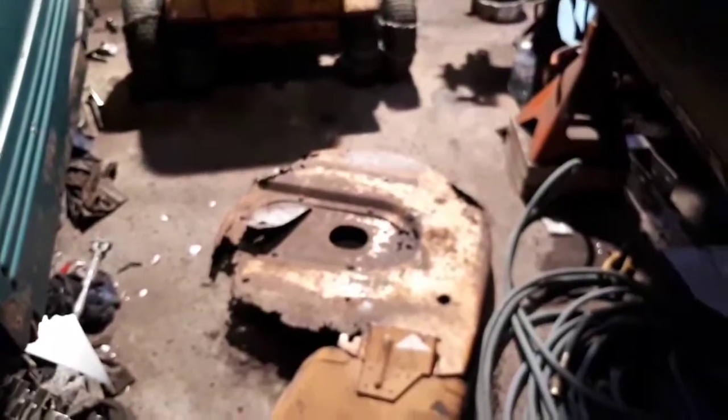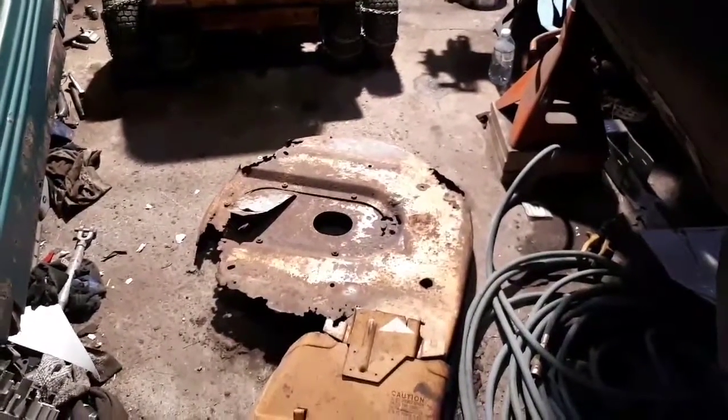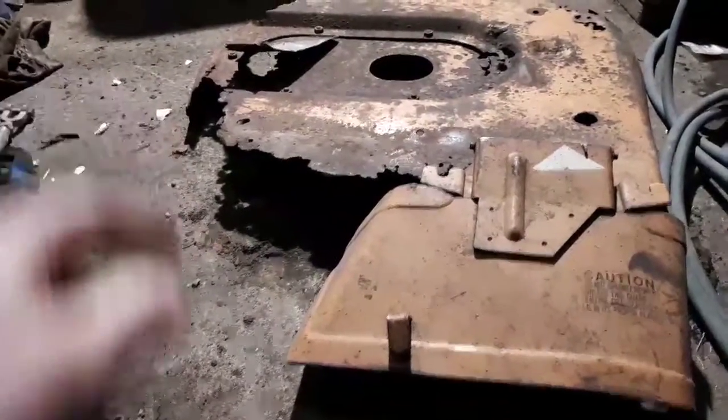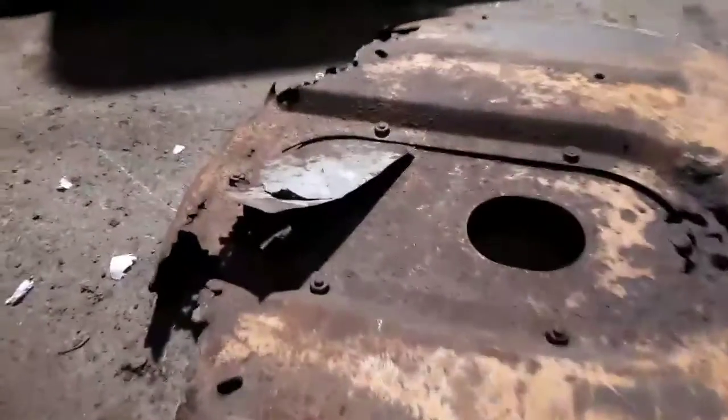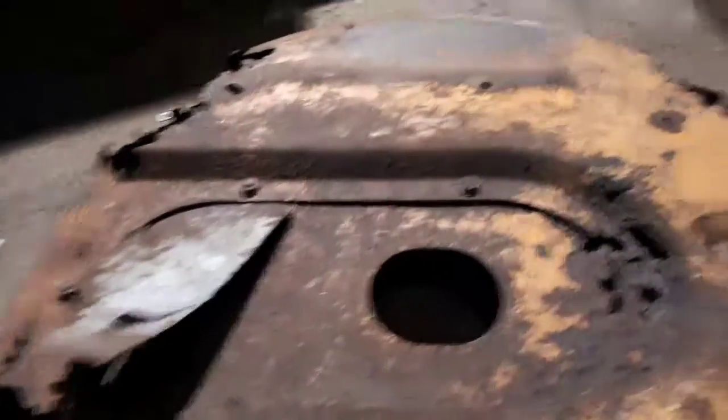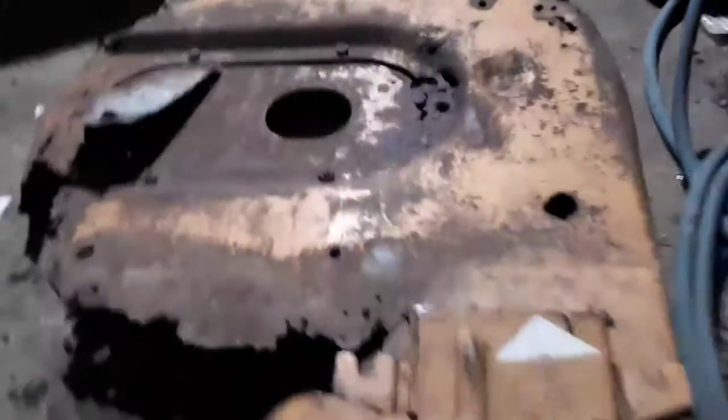So let this focus for a sec. That's what we're dealing with. This entire side here is gone. They've put a piece of, looks like, an old tin roof or something, a tin can. This part here is gone. Another massive chunk out there. The parts that are there are still quite solid.